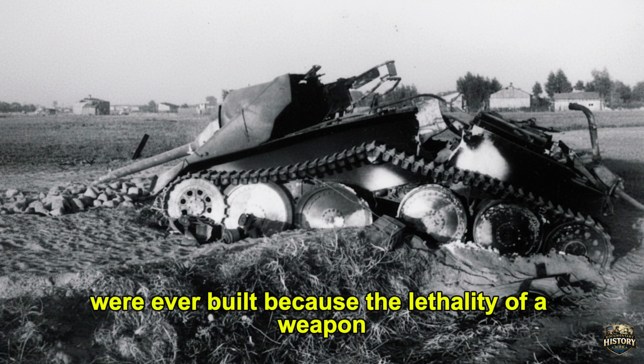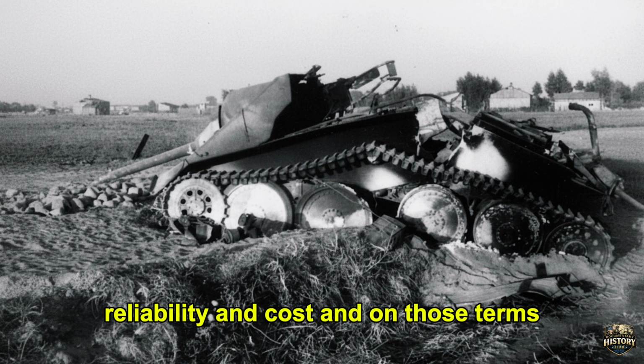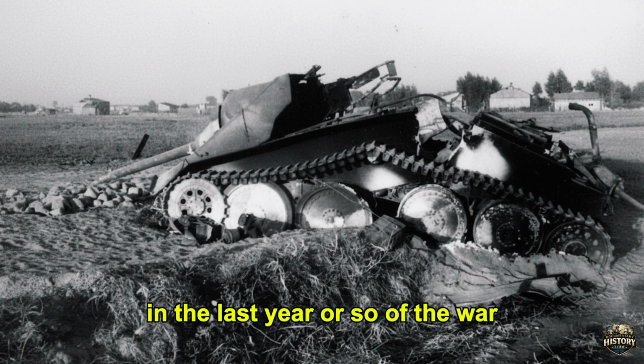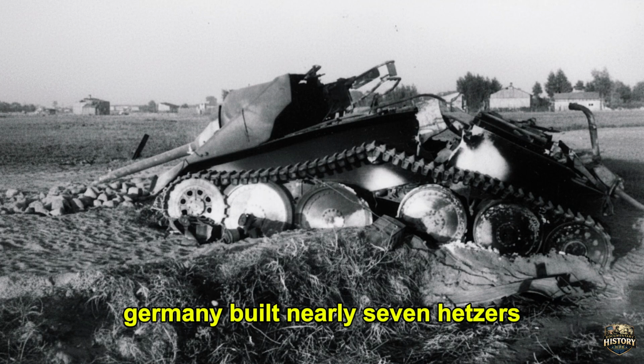Because the lethality of a weapon isn't just about its stats. In a total war, it's about availability, reliability, and cost. And on those terms, the Hetzer wins, hands down. Germany built over 2,800 Hetzers in the last year or so of the war. For every single Jagdpanzer that made it to the front, Germany built nearly 7 Hetzers.